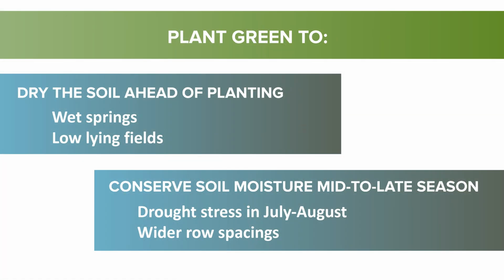Another case where planting green might be helpful is when we're experiencing drought stress later in the season, in cases where I really want to conserve soil moisture later in the season. One example is when we're always experiencing drought stress around July, August. Also, when we have wider row spacings, like in Pennsylvania, we have a lot of 30-inch soybeans. In that case, we never get a full canopy closure, so we're always left with a strip of bare soil, and we're losing a lot of water. The water is evaporating from that strip. In that case, planting green can help with keeping the soil moist in between the rows, and so we're conserving more soil water in that part.